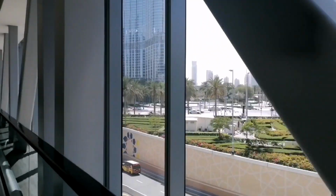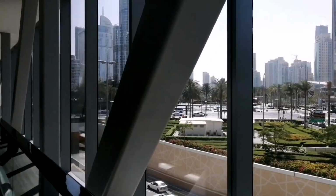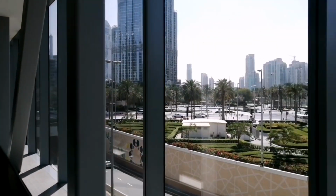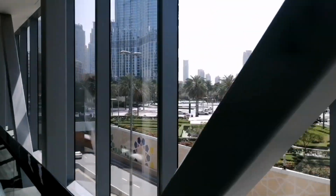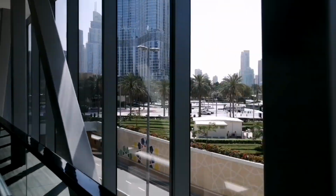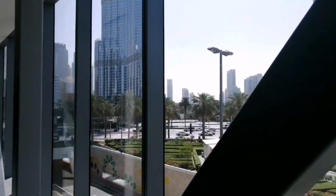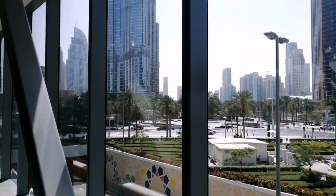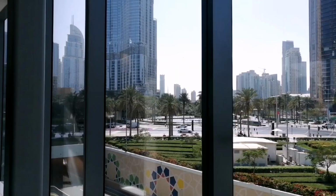This is it, guys. This is Burj Khalifa. What you're seeing right now is the base of the structure. Oh my god. It's like it's within reach. It's within my reach.